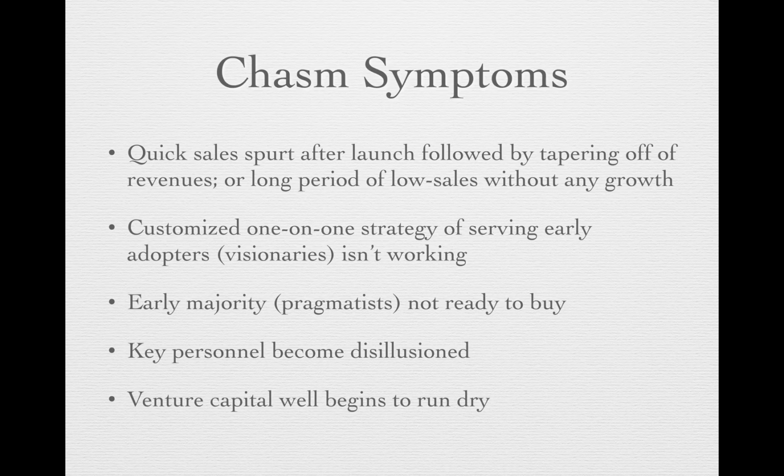Examples of products that fell into the chasm: the Nokia N-Gage game player fell into the chasm, never recovered. Apple Newton, the first tablet in the early 90s from Apple, and also the two-wheeler Segway experienced a chasm as well after it was launched.